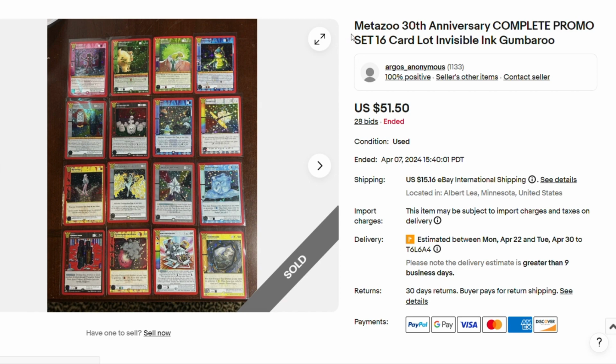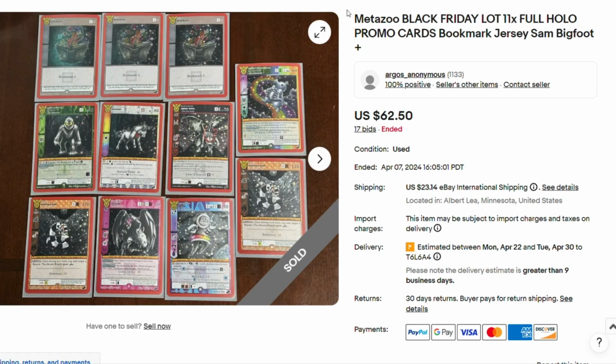We have the 30th anniversary complete promo set. All the cards, Gumbaroo, where he's taking a shit, Invisible Ink, everything. Complete set, $51.50.